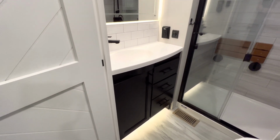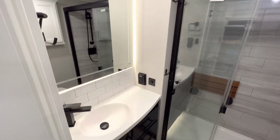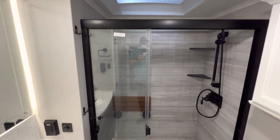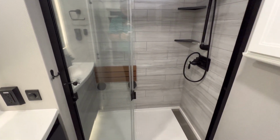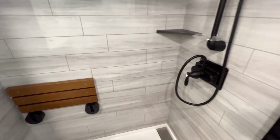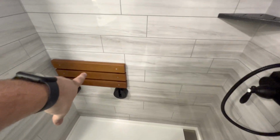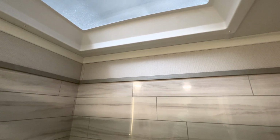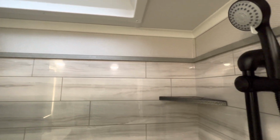Accent lighting. You even have some there around the mirror. One of the best looking restrooms or bathrooms here in the industry. It's fancy looking, that's for sure. Got a little seat that you can lower down. Sit down, shave your legs, just enjoy some water running on you. Got a little skylight action for some natural lighting.